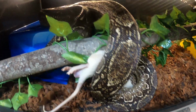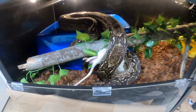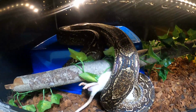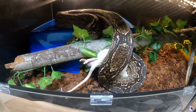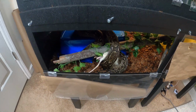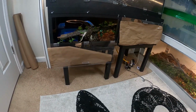But man, this girl is gorgeous. I'm surprised she's not throwing a fit right now and huffing and puffing. There we go, and get a little bit of light on her, get some iridescence. I'm very, very excited for her to keep on growing up. I've been looking up some adult females and they are massive. So she's definitely gonna be probably the biggest boa other than the anaconda that I have.